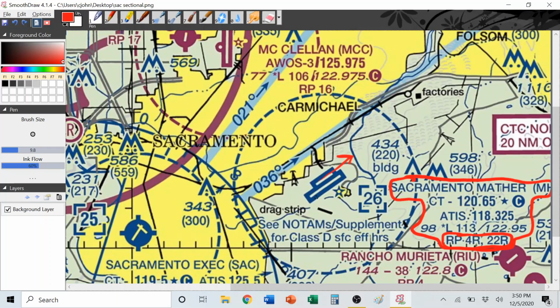Let me get rid of some of these. 2 right is facing this way. So you take off, crosswind, downwind, base, final. That's it. That's the information block for Sacramento Mather Airfield. Now let's talk about the airspace itself. We have this dashed line around the airfield. We know the blue means it's Class D airspace. The dashed means that Class D airspace starts at the surface.